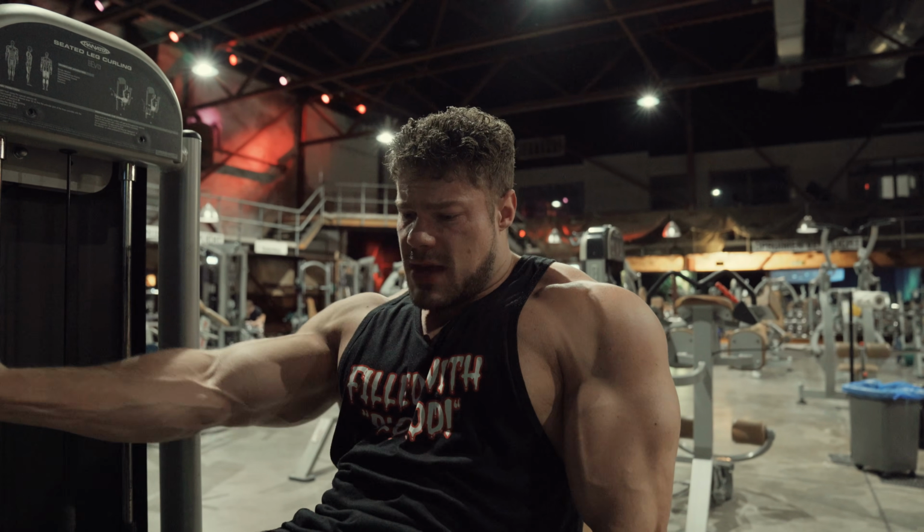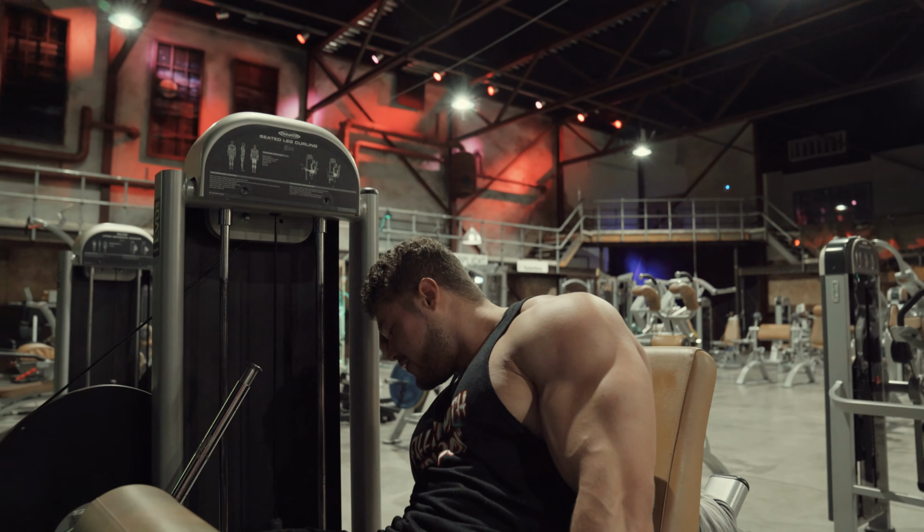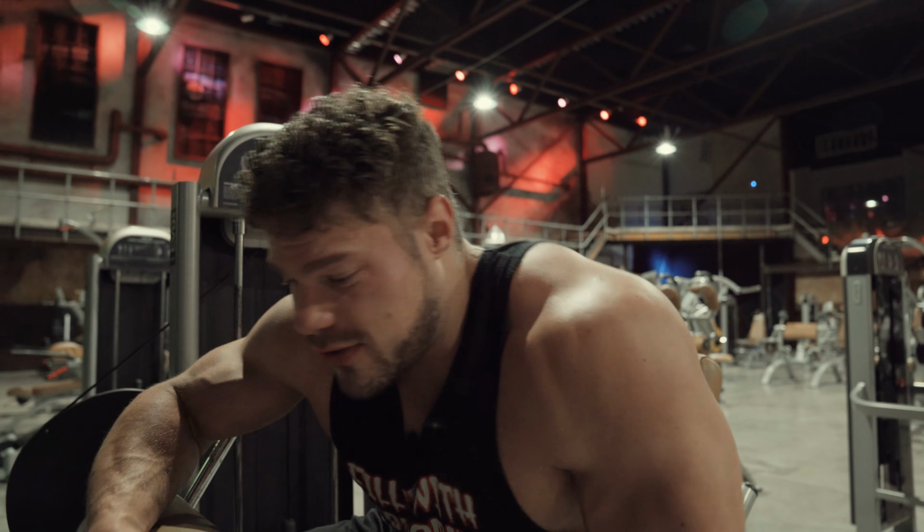Yep, that's it. And now we're going to go lighter, 10 kilos lighter. So actually the same as the final warm-up. And then those are going to be the final 2 working sets.